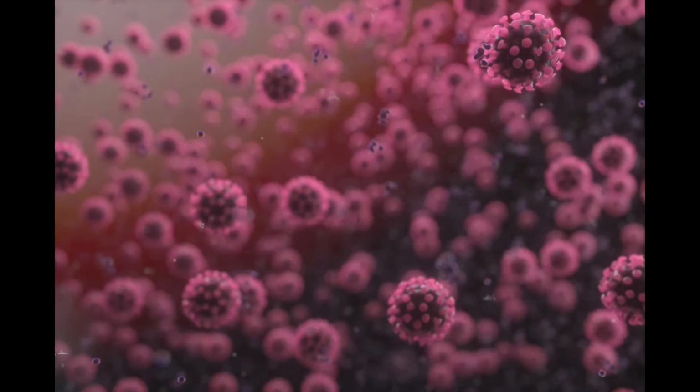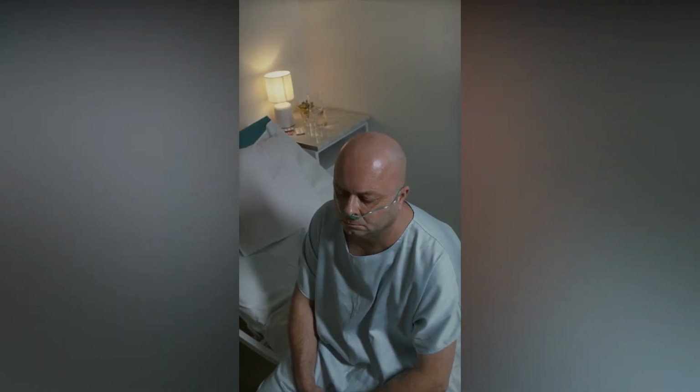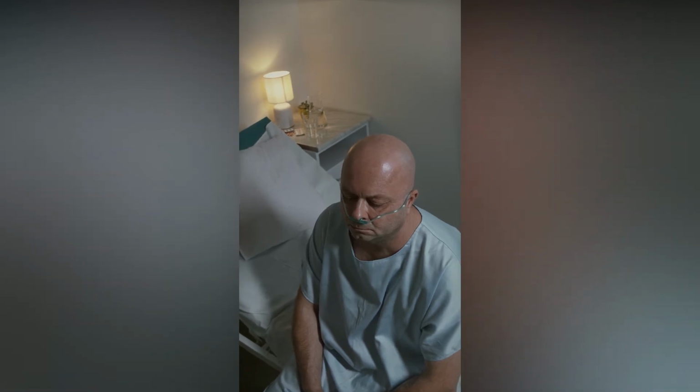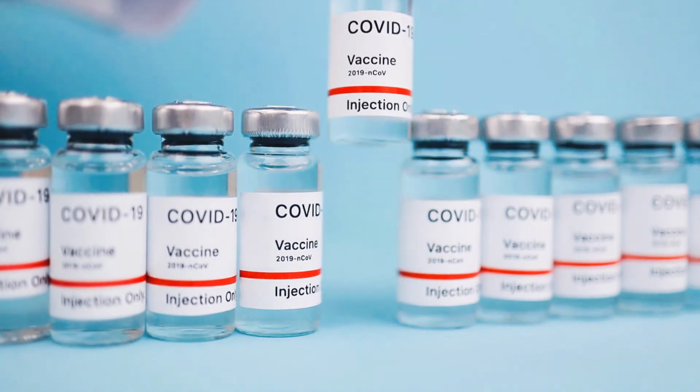Each host cell can generate millions of coronaviruses, which then get released from the cell and search for a new host cell. And this is how the coronavirus finally invades the body. Now, let's see how the vaccines work against the coronavirus.